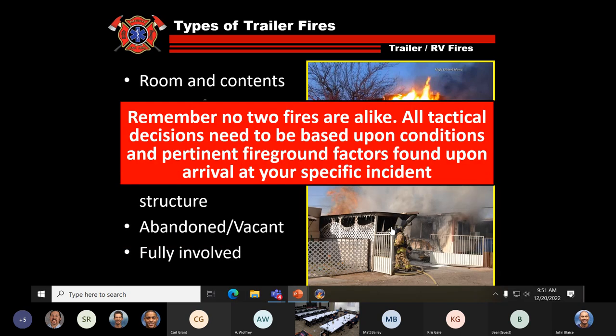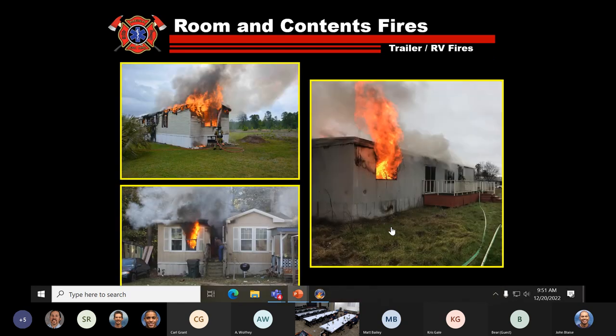But also remember, no two fires are alike. All tactical decisions need to be based upon conditions and pertinent fire ground factors found upon arrival on your specific incident. So here are some room and contents looking fires. If you pull up on something like this, a transitional attack is definitely indicated. We've got some survivable space, it looks like, on all three of these trailers.